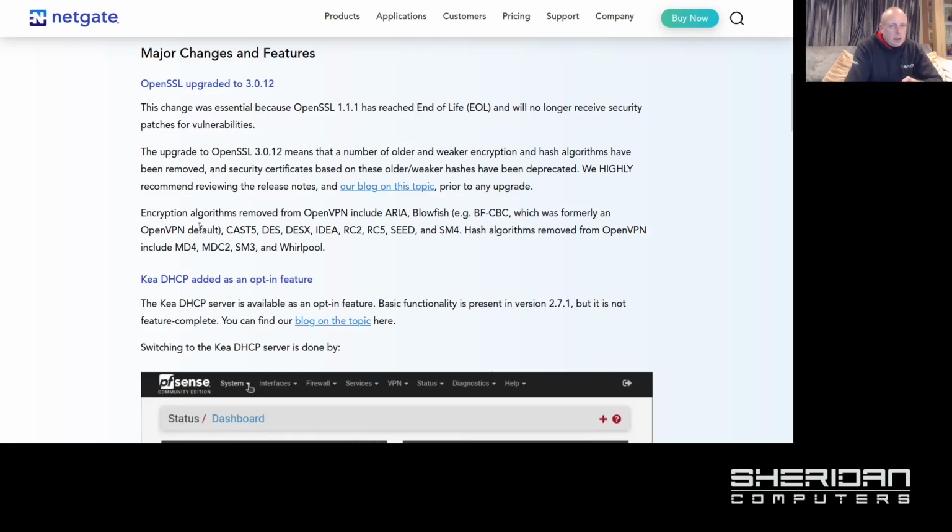What it boils down to: encryption algorithms removed from OpenVPN include ARIA, Blowfish, Cast5, DES, DSX, IDEA, RC2, RC5, SEED and SM4. The hash algorithms removed from OpenVPN include MD4, MDC2, SM3 and Whirlpool. So if you're using any of these algorithms in your current OpenVPN configuration, things will break and you need to address this before upgrading to 2.7.1.